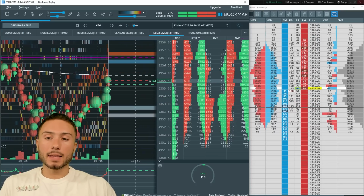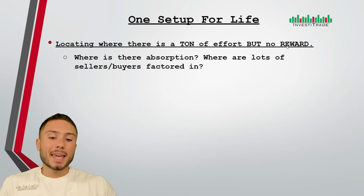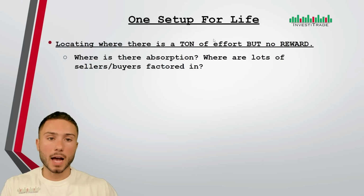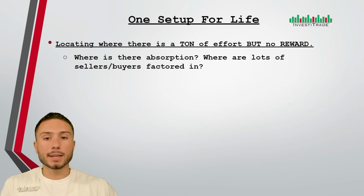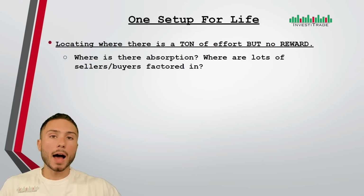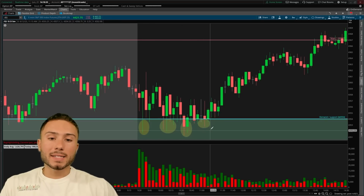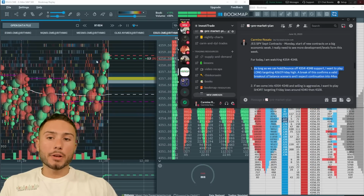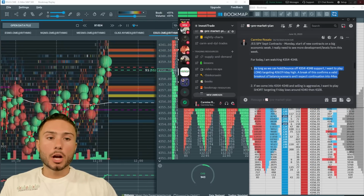And it's safe to say at this point, there are tons of sellers showing effort into the market, not getting rewarded. And this is spotting the location for my favorite setup, because there's absorption to the sell side. There's tons of sellers not getting rewarded. Now, the only thing we're missing is waiting for buyers to step in, and that's going to lead to a valid reversal higher. And as you could see, despite all that selling near the low, we eventually broke out on nice, strong buying volume.